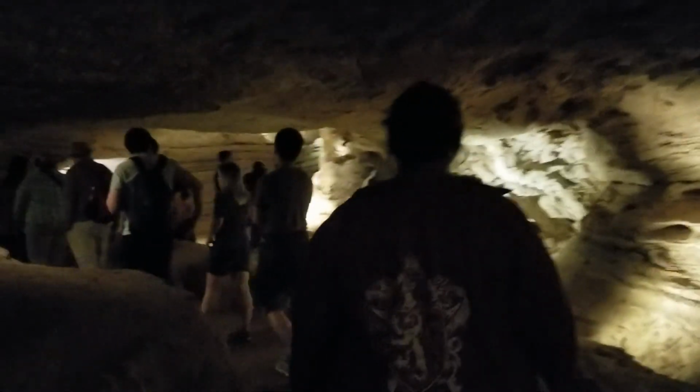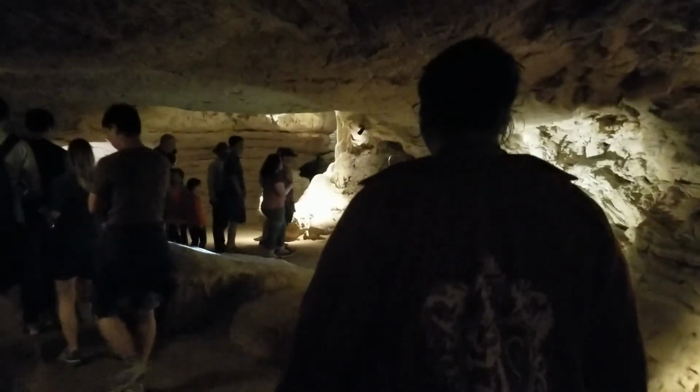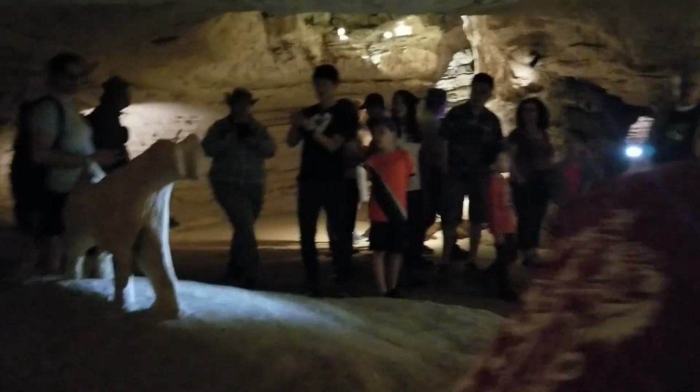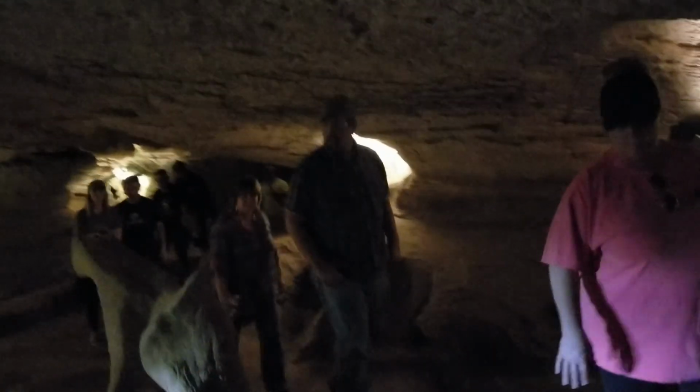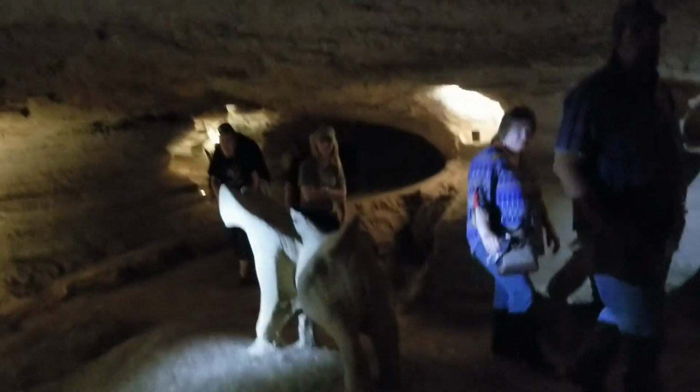It doesn't matter how hot it gets on the surface, the cave stays right around 68 degrees, which is pretty close to my ideal room temperature. This feature, Rocky the Rockweiler, looks like it was sculpted by human hands. It's actually a natural feature, a very popular natural feature.